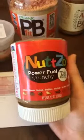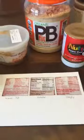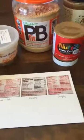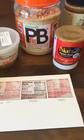Another option, there's lots of nut butters out there, but another option is sunflower butter. I'm not a huge fan on the taste, but for people with allergies to certain nuts or looking for a little variety, that's a great option.